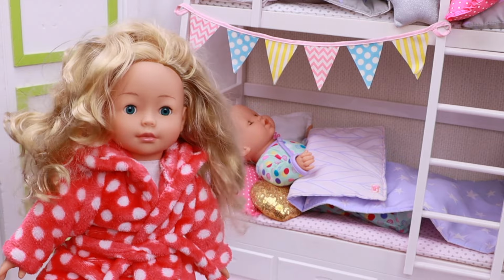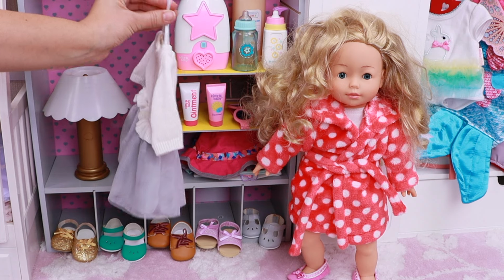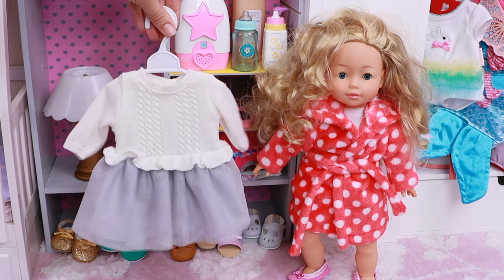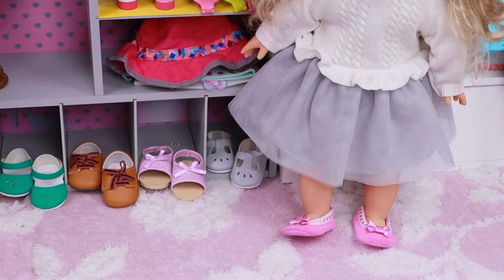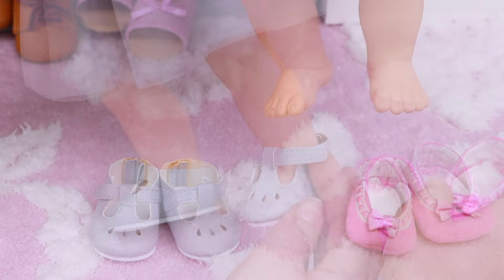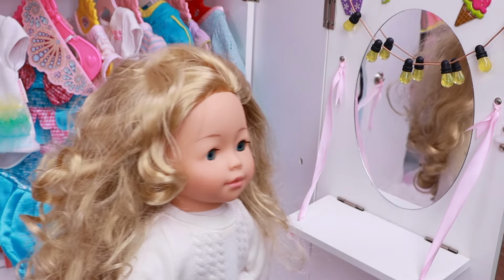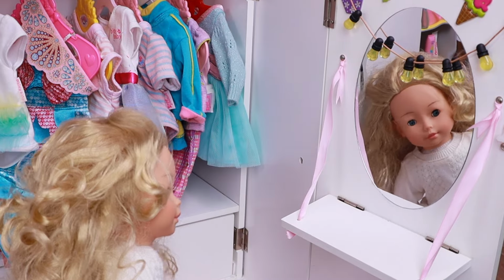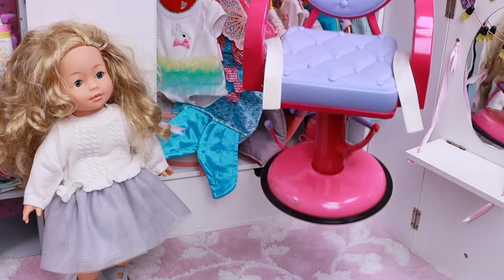Oh, the babies are still sleeping. I have time to get dressed and get ready for today. What a beautiful dress. Let's change my slippers with these beautiful gray shoes. Oh my goodness, look at my hair. I need a new hairstyle.